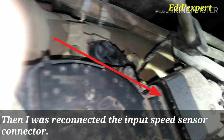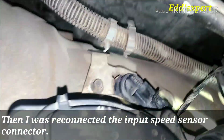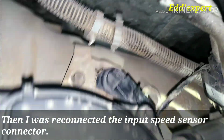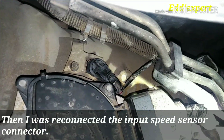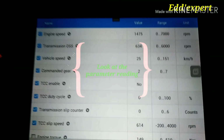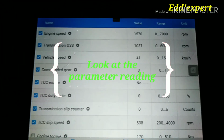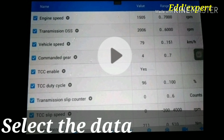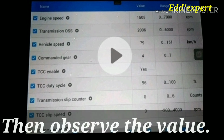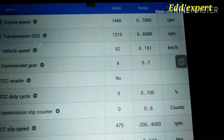This is a matter of a disconnected connector only. Now, I am fixing back the input speed connector and I will show you how to read the parameters and to check the transmission condition. If you know how to read the parameters and the value of each sensor and solenoid, then you will know the component slipping. You have to select the important data and then observe the value while you are testing the car.